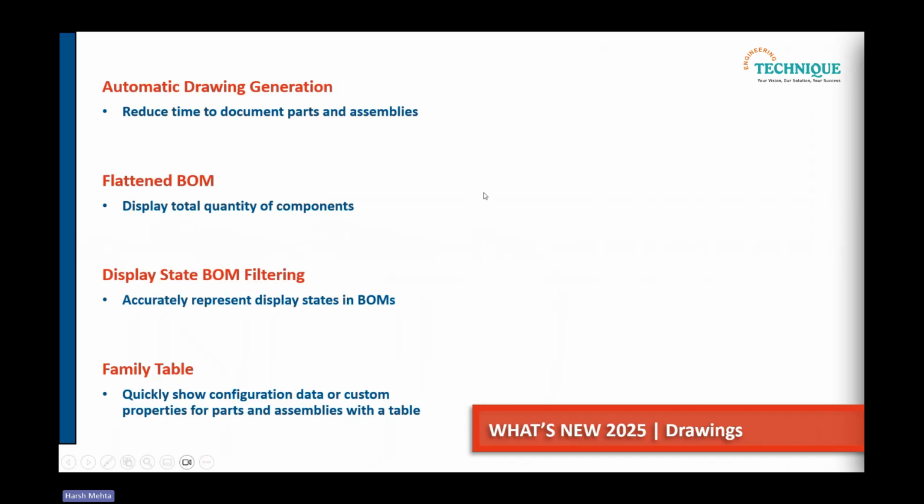Here there are some features improved in our method of creating drawings. The main focus of this update is to improve your workability. First is automatic drawing generation. These are just the points I am describing here, our agenda. I will show you a particular example for each and explain it. First is automatic drawing generation, which reduces the documentation time on assemblies. Second is pattern BOM.